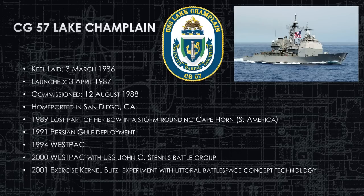CG-57, Lake Champlain. Her keel's laid in 3 March 1986, launched in April 1987, and commissioned in 12 August 1988. She's home ported in San Diego. In 1989, she lost part of her bow in a storm rounding Cape Horn, South America. So she's built over on the East Coast, but she's stationed on the West Coast.